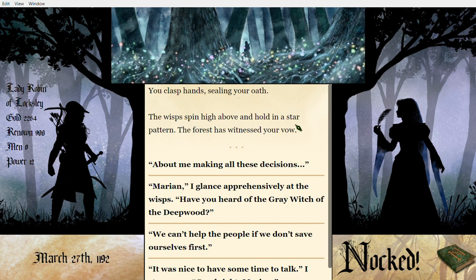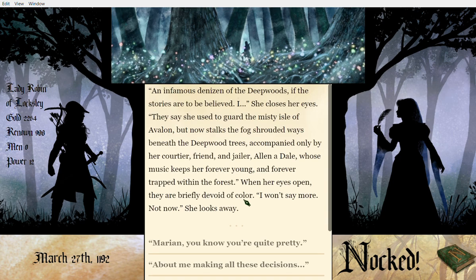Marianne, I glance apprehensively at the whips. Have you heard of the Grey Witch of the Deep Wood? An infamous denizen of the Deep Woods, if the stories are to be believed. She closes her eyes. They say she used to guard the misty Isle of Avalon, but now stalks the fog-shrouded ways beneath the Deep Wood trees, accompanied only by her courtier, friend and jailer, Alan Adale, whose music keeps her forever young and forever trapped within the forest. When her eyes open, they are briefly devoid of colour. I won't say more, not now. She looks away.